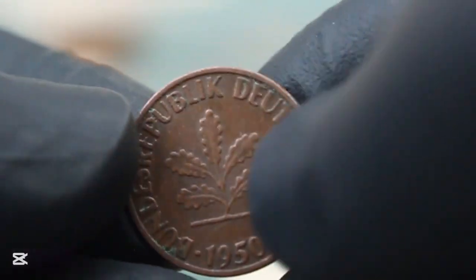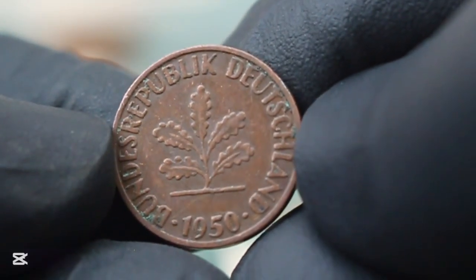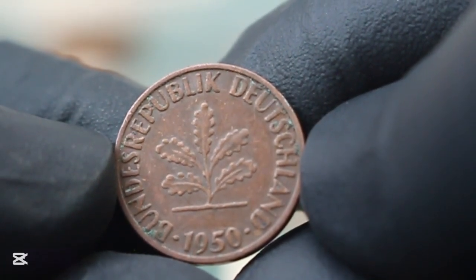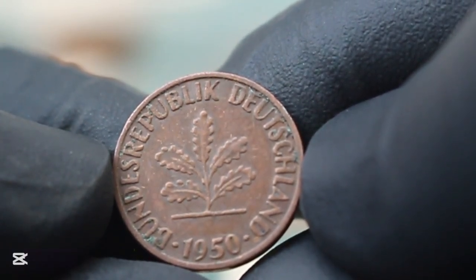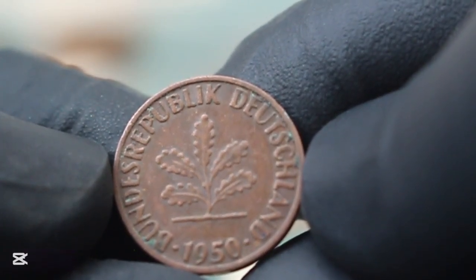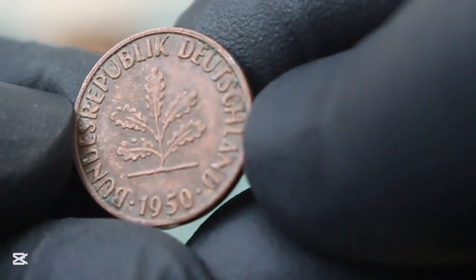In the aftermath of World War II, Germany was in a period of rebuilding and reorganization. The one Pfennig coin, along with other denominations, was struck as part of this reconstruction phase, with the country using these coins to re-establish its economy. The 1950 issue is especially significant because it was one of the first coins minted after Germany's post-war reconstruction. The minting of this coin marked a transition for the German economy from the wartime period to the more stable and prosperous era that followed. Germany was in the early stages of its recovery, and currency played an essential role in this recovery.